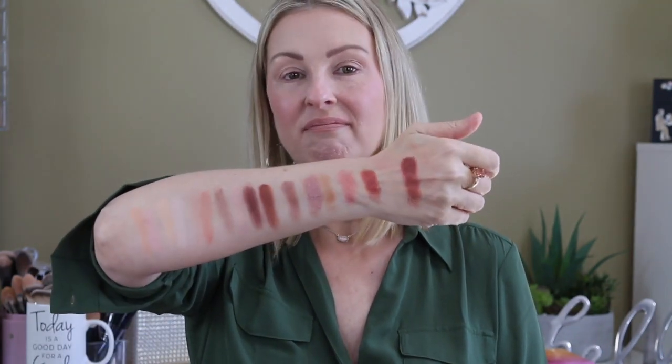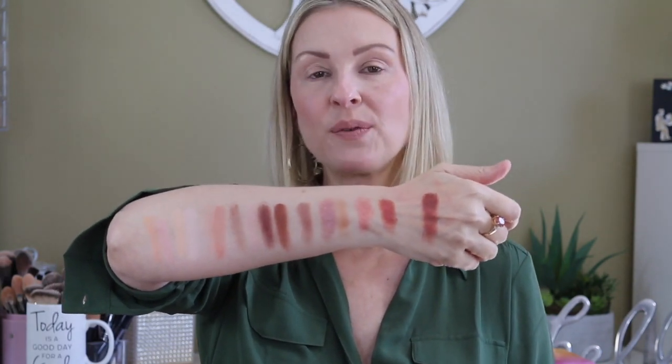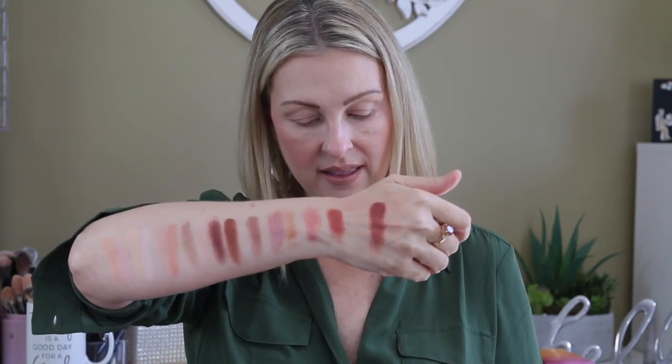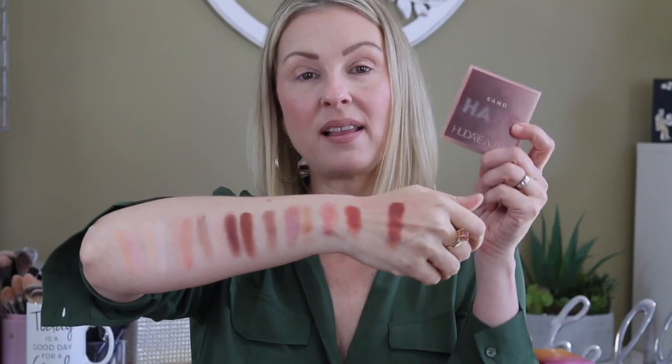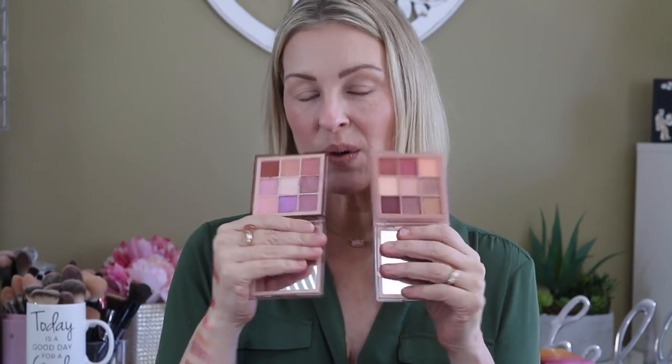But here is the new palette compared to the previous Nude Obsessions in light. And so what you're really seeing here is that the Nude Obsessions light has a little bit more of a pink undertone, and the one that she is calling the Sand Haze palette has a little bit more of warmth, a little bit more of a peach, a little bit more yellow tone to it. And once you kind of know what the results are, I really think that you can pick that up in the palette.